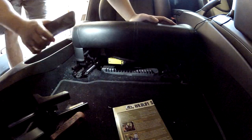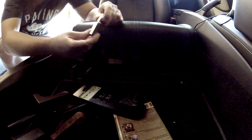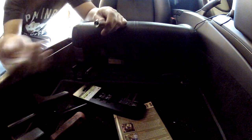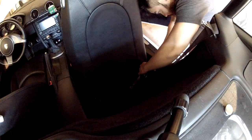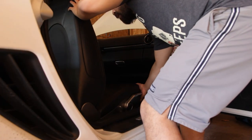So now with the covers off, we have access to our two front bolts, and they are E12 reverse Torx bolts, or star pattern, whatever you want to call them. So we'll get those removed real quick. Here you can see the holes for the two front bolts. And then if we slide the seat forward, you can see the two bolts in the back. So these two bolts are the same size, E12, so we'll remove them real quick. Alright, so I'm going to tilt the seat back a little bit.